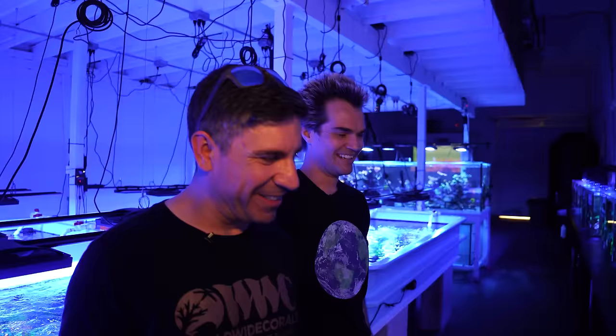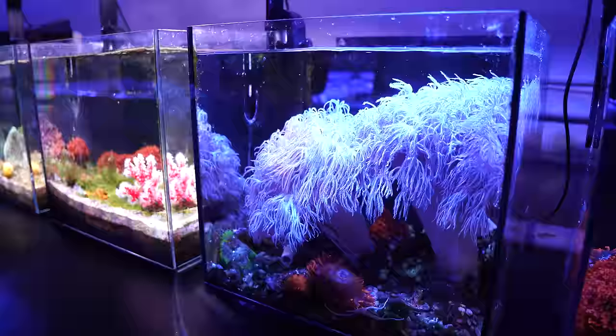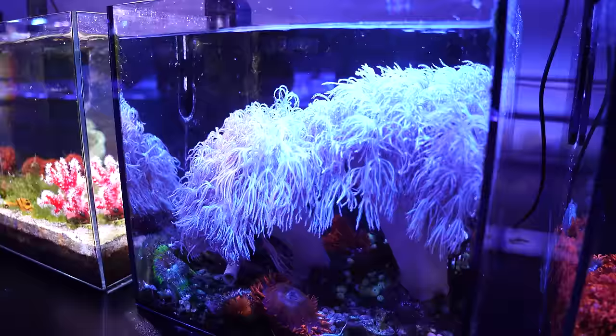This is a giant zoanthid from Australia. It's just an enormous zoanthid. But what's really great about this one is that it becomes like a tree. It doesn't grow as fast, so you don't have to worry about it turning into a weed. And it's really good for big aquariums.